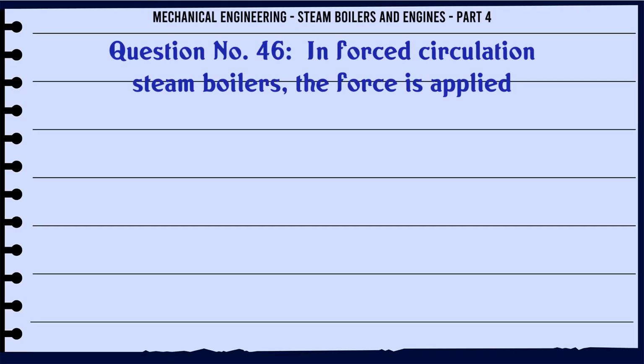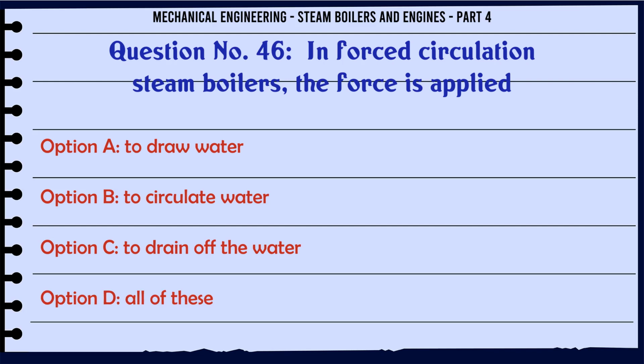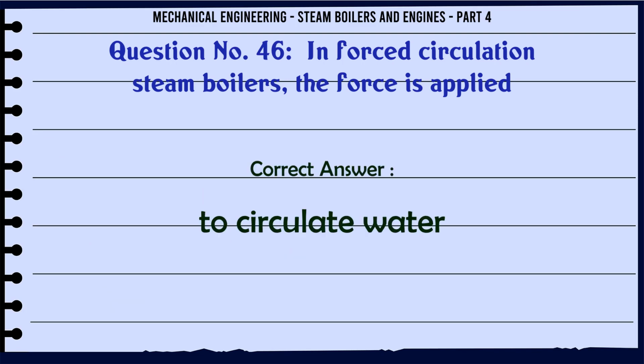In forced circulation steam boilers, the force is applied A. to draw water, B. to circulate water, C. to drain off the water, D. all of these. The correct answer is to circulate water.